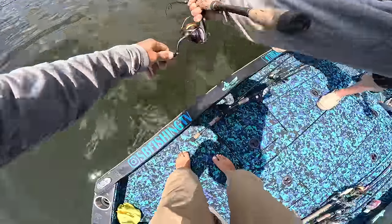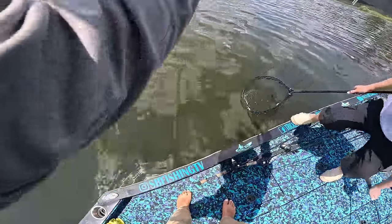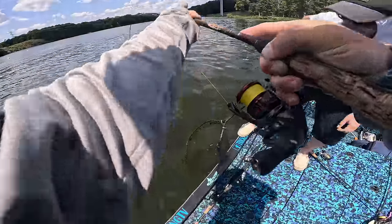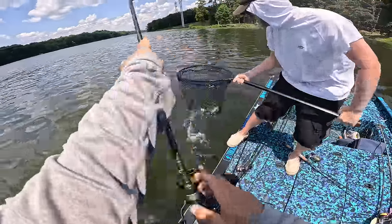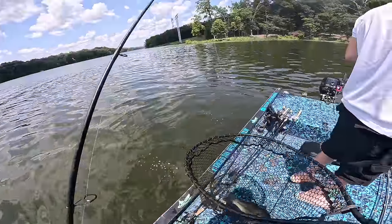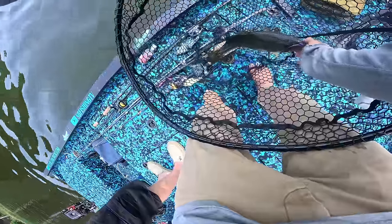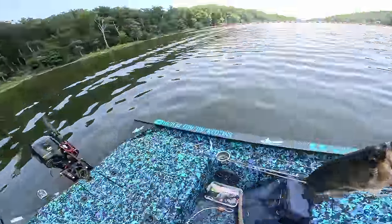He's literally on the other side of the boat, dude. He didn't look big. Maybe he is. I don't know. He looks like he's 2 pounds, and then it's like, ah, okay, maybe he's a little bigger. But I don't think he's over 4. Is he out on the tree? No, he was just on the bottom. I didn't even see him. Healthy. I bet you he's like 372.